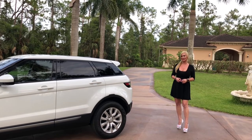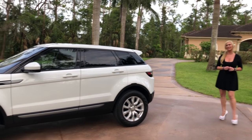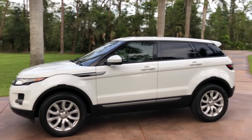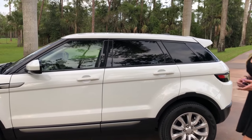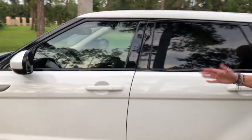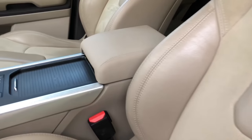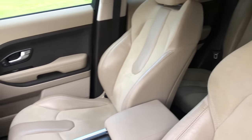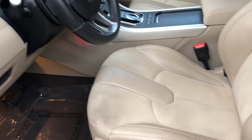And tonight I have an awesome entry vehicle for you, and I'll explain that in just a moment. It is a 2015 Range Rover Evoque, and it's finished in a Fuji white. I say entry because I feel like this Range Rover made by Land Rover is actually sort of their entry level vehicle to get you into one day their nice larger Range Rovers. It is comparable to, say, a BMW X1 or maybe an X3 and a GLK Mercedes-Benz, something like that.